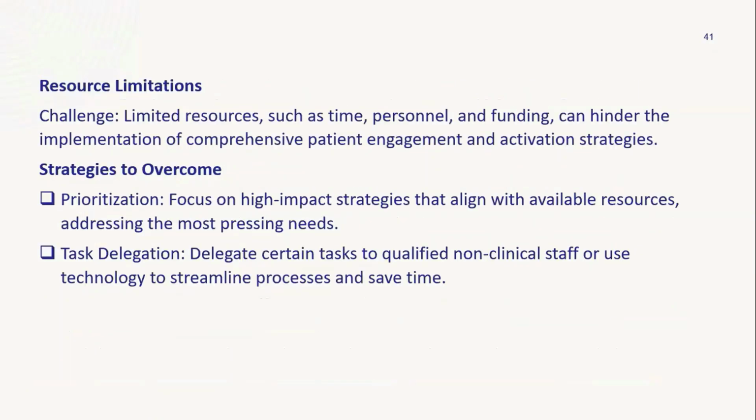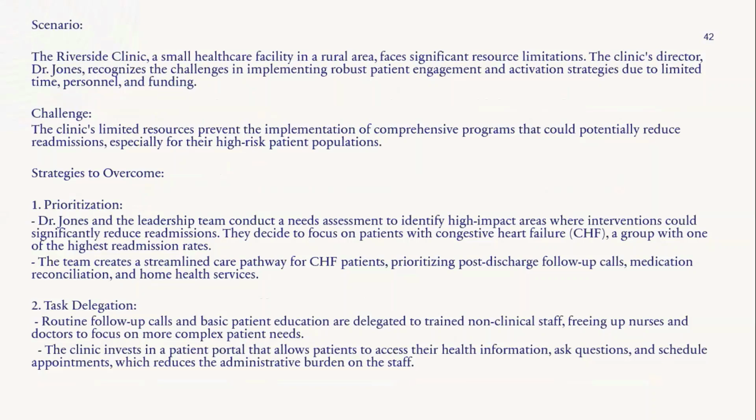Yay! We all have resource limitations as well. I've got 3 minutes. Yes, I'm going to do it. Time, personnel, funding. Riverside Clinic had the same problem. They needed to do an assessment to figure out where they needed to pour their focus on their resources in.